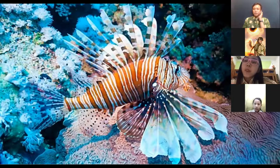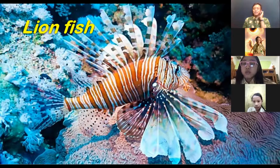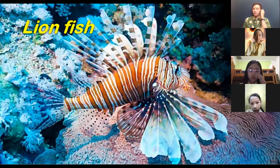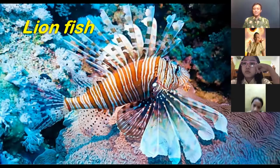And the next animal. What kind of animal is this? Lionfish. Okay, great. This fish is called lionfish atau ikan singa. So, how can lionfish defend themselves from predators? Poisonous spikes. Okay, any other?